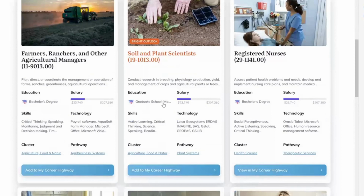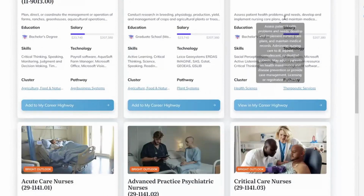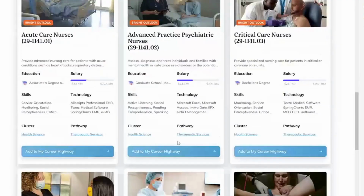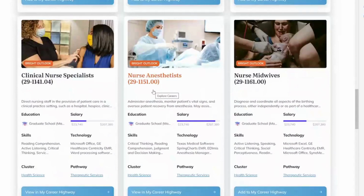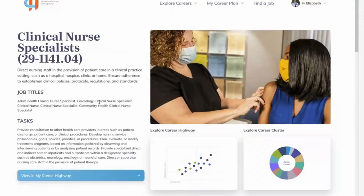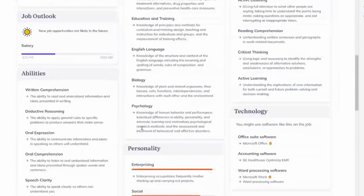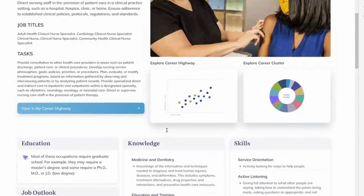So a student can go through and explore, learn a little bit more about each of those different careers: the education, the salary, the skills, the technology, what cluster and pathway those are in. So this is just a brief snapshot. If you're interested in any of these in particular, like say clinical nurse specialist, I can click on that one. And then that takes me to more details about this career. The clinical nurse specialist, an overview of the job, what tasks it includes, and then a breakdown of the knowledge, the skills, the technology, the abilities that are required for this particular career.